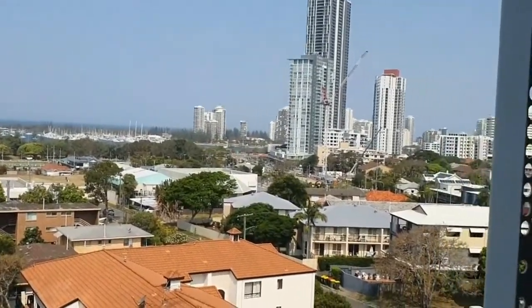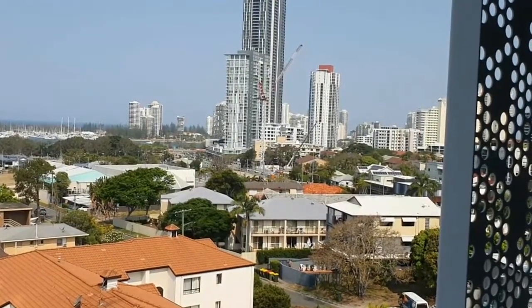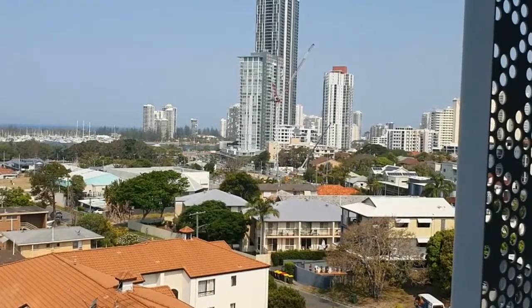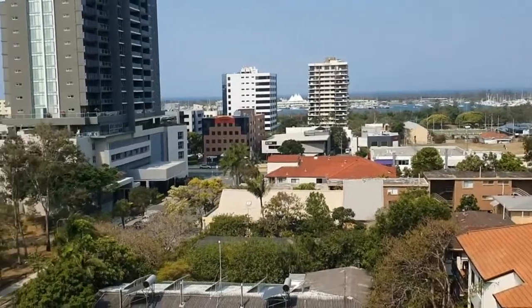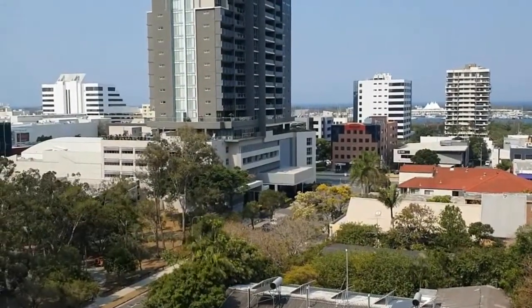And if we head this way and go across that bridge, we'll be into the heart of Surfers Paradise. So that's heading south. So yeah, there you go. And it's a lovely 2 p.m. check-in, right on time.